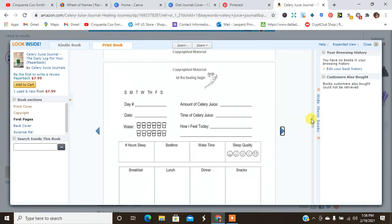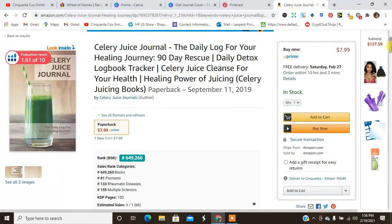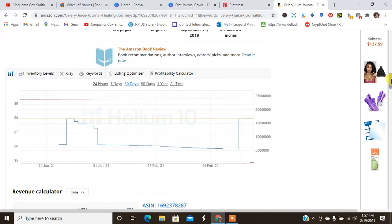Because I'm not familiar with the celery juice, I would probably just do a blank line or a dark gray journal and they can basically do whatever they want. But this is someone who took the time to go ahead and create a whole interior for celery juice. And like I said, it does sell. It's actually number 81 right now. It says it sells maybe 3 times a month. It's 81 in psoriasis, rheumatoid disease, multiple sclerosis. So this journal does sell. And it's been out since September something.